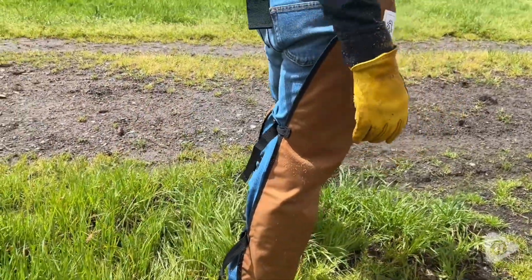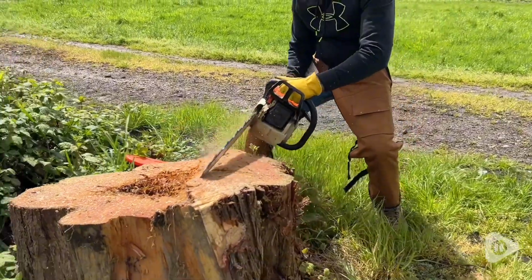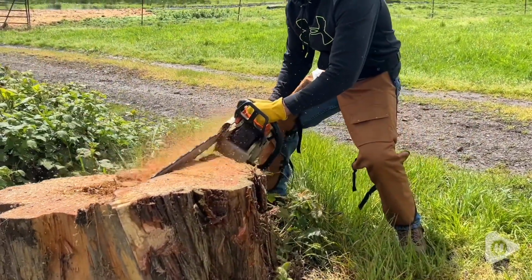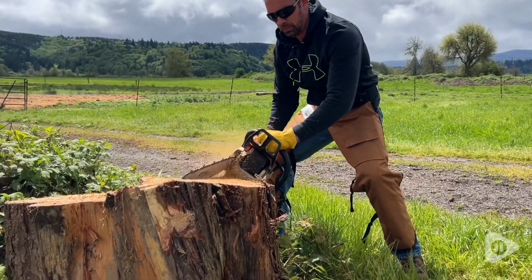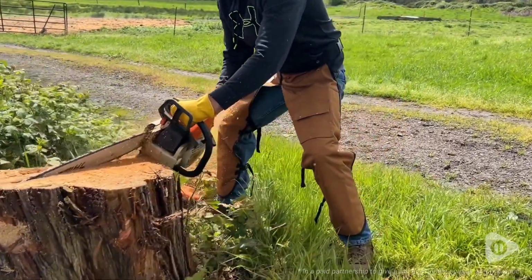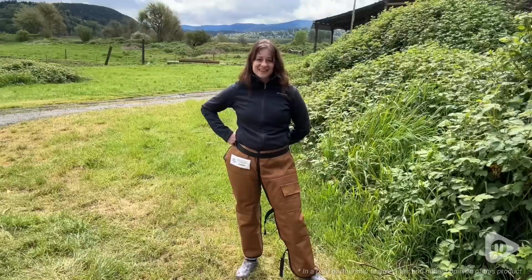Don't leave your protection to chance. Make sure you have all the right accessories to make your day out in the yard or logging as protected as possible, and get yourself a pair of these chainsaw chaps. It's worth it for the peace of mind. We really love them, and that's our point of view.